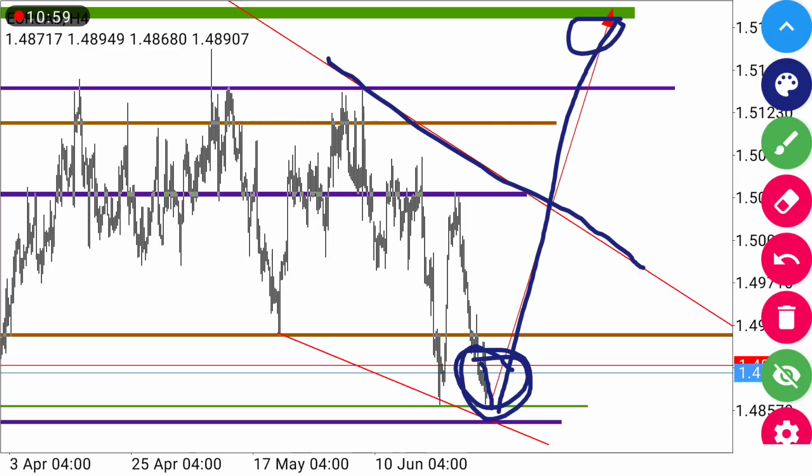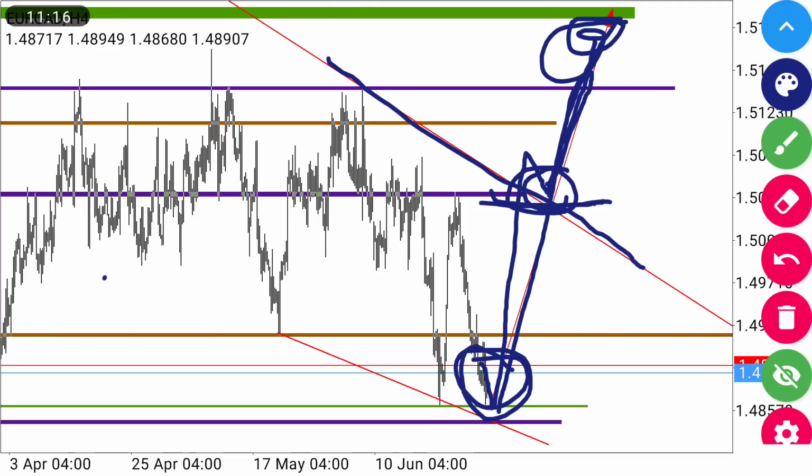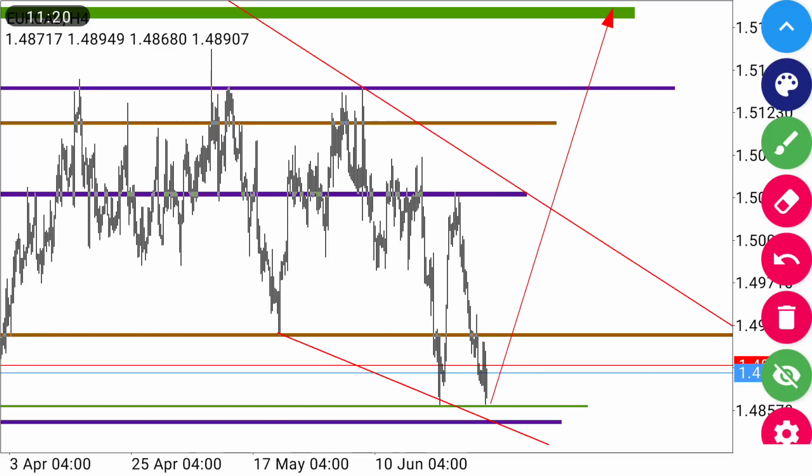We will look for our entry, and if we miss an entry, we will be looking for a second entry after the break or the test of this support or resistance. Then if we move, from there we'll be targeting toward that point there. This is Euro CAD, and this is H4 time frame.